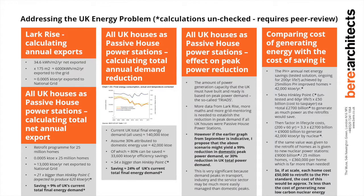So say government accepts we've got a climate emergency, it's like a military emergency, you don't ask the money, you don't ask how much it's going to cost you, you get on and do it. Retrofit program for 25 million homes. The energy savings you will achieve to this standard, that's not the power generation, the energy savings, 21 times bigger by my calculations than Hinkley Point C power station.